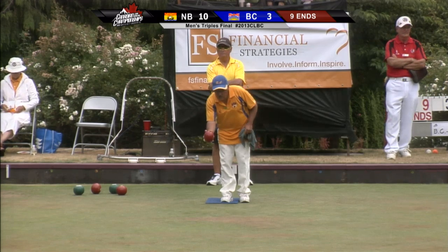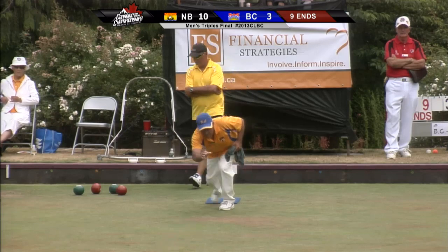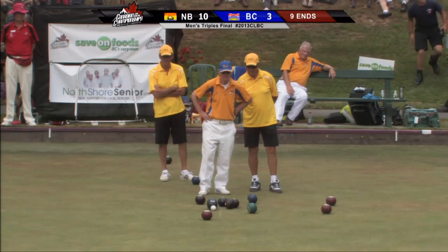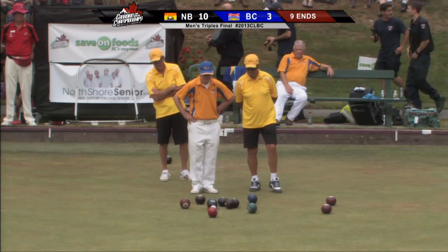Jamie and I were just talking with the gentleman from Kukri there about that. It's a bit difficult to tell the difference between the two teams and their bowls.